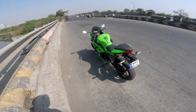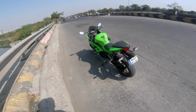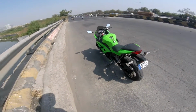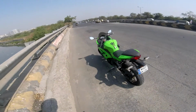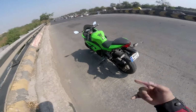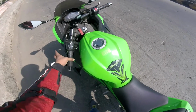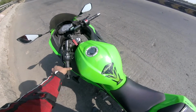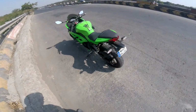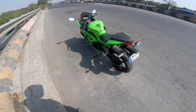In terms of ownership cost, yes, it is high. It is very high, but the joy that it brings to you after you ride it, definitely it brings a smile on your face. And the best part about this bike is also the slipper clutch. You can actually use it with a pinky finger, one finger handling the clutch, so its clutch feel is damn light. That's another add-on plus point. And yeah, that's what sums it up.